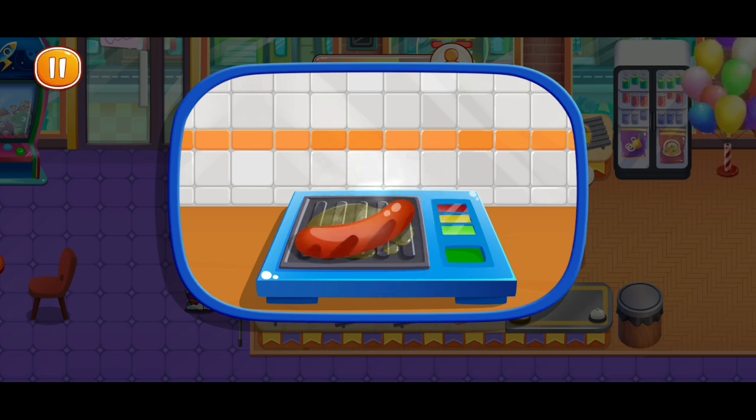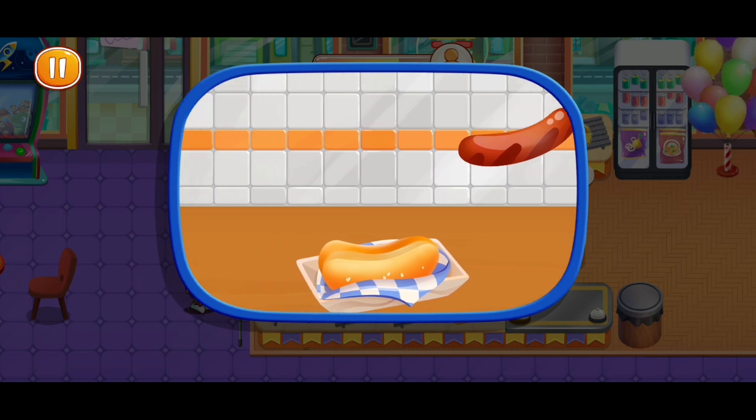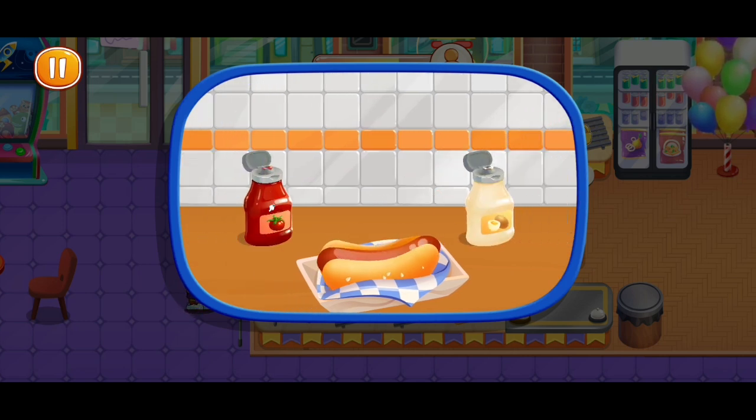Ready? Put the sausage on the bun. Add sauces.